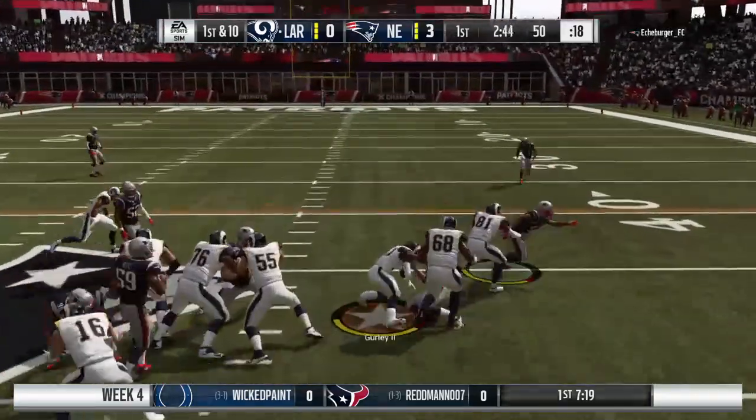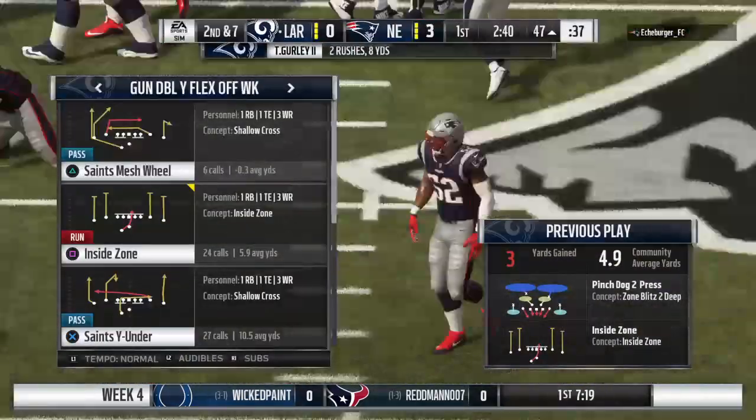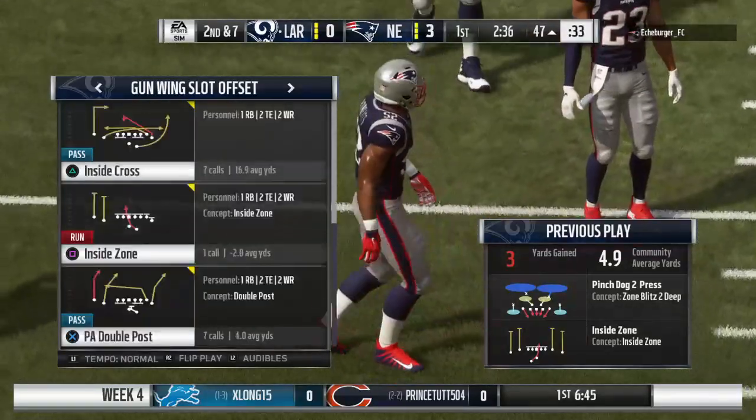On 1st down, it's Gurley. And he'll take it across the 50 and into New England territory. Give him 3 on 1st down. It'll set up a 2nd and 7.